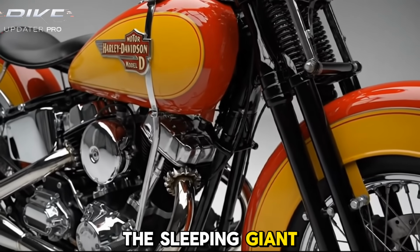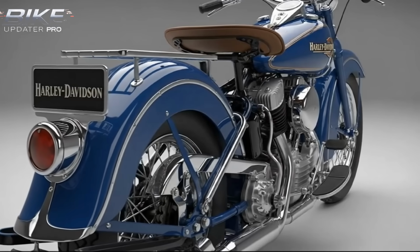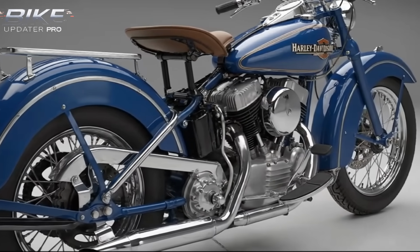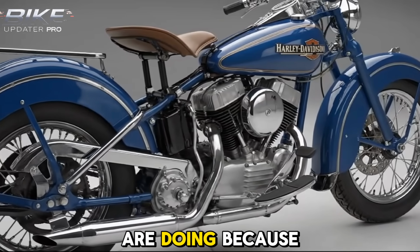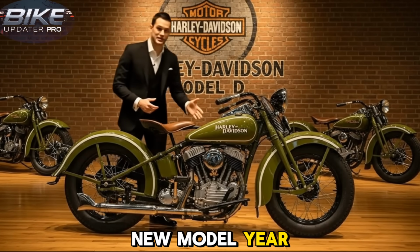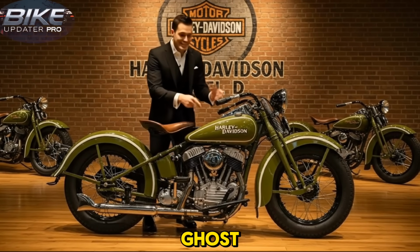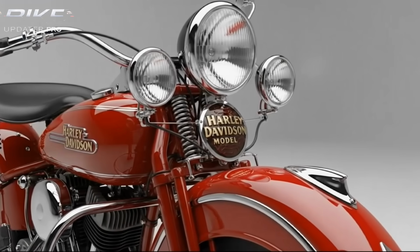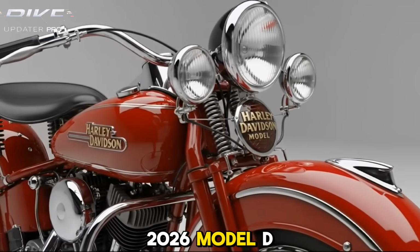The sleeping giant of Milwaukee has finally woken up. And they didn't just bring a knife to the gunfight, they brought a sledgehammer. Stop what you are doing, because the bike I am about to describe to you isn't just a new model year. It is a ghost that has returned to save Harley-Davidson for a second time. This is the 2026 Model D.